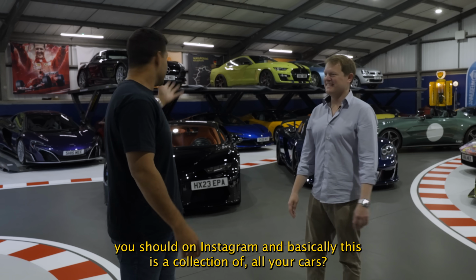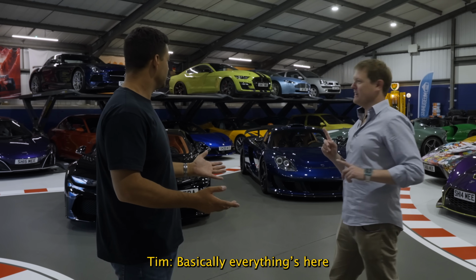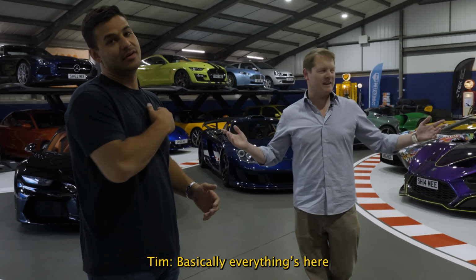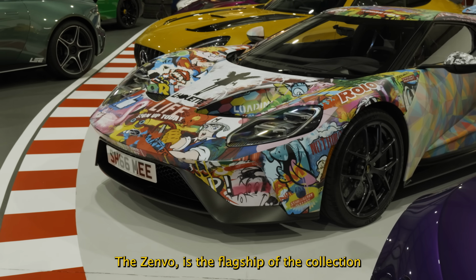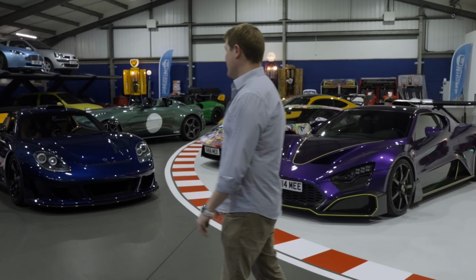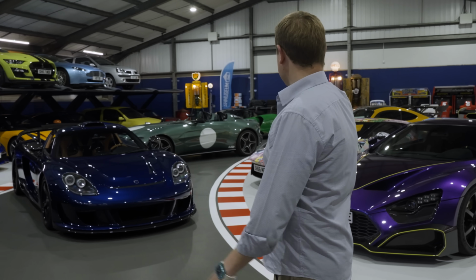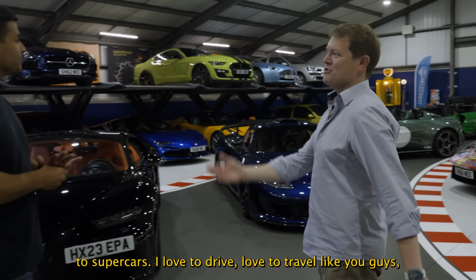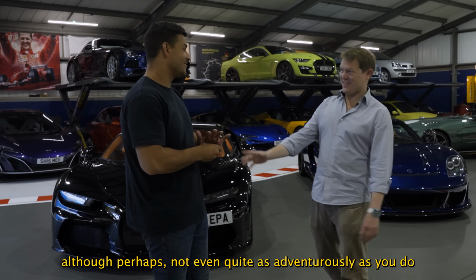And basically, this is a collection of all your cars here? Or some of them? There's only one on here at the moment. Basically, everything's here. But cars that obviously you've seen before, the Ford GT, Zenvo. Zenvo is the flagship of the collection at the moment. But a mix of cars, everything from the Clio V6 to the BMW 1M, through to plenty of the supercars. Love to drive, love to travel like you guys, although perhaps not even quite as adventurously as you do.